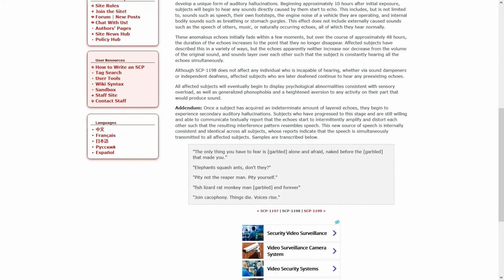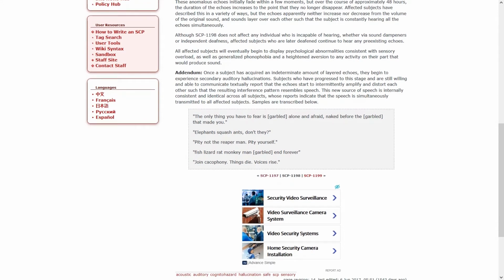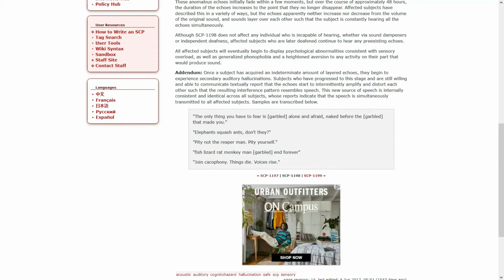These anomalous echoes initially fade within a few moments, but over the course of approximately 48 hours, the duration of the echoes increases to the point that they no longer disappear. Affected subjects have described this in a variety of ways, but the echoes apparently neither increase nor decrease from the volume of the original sound, and sounds layer over each other such that the subject is constantly hearing all of the echoes simultaneously. Although 1198 does not affect any individual who's incapable of hearing, whether via sound dampeners or independent deafness, affected subjects who are later deafened continue to hear any pre-existing echoes.